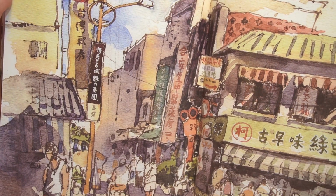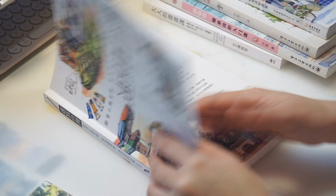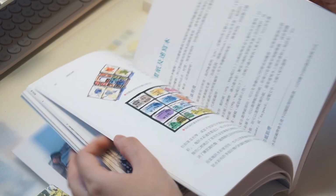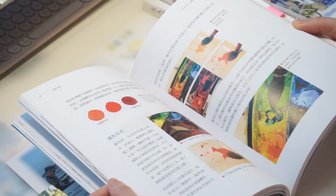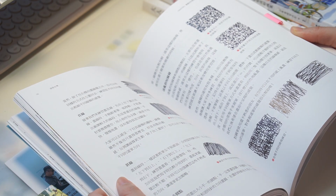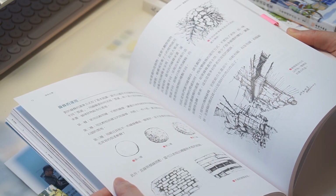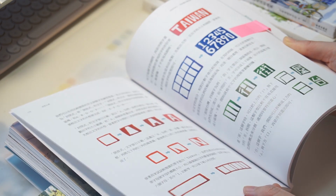I really wanted to learn about his process and how he created these illustrations. That's why I bought his second book. This one goes more in depth about his materials and different approaches. I would say that this one is more beginner friendly because there are so many step-by-step tutorials, and it's very impressive how he created these very rusty and scratchy textures and text with ink and watercolor.